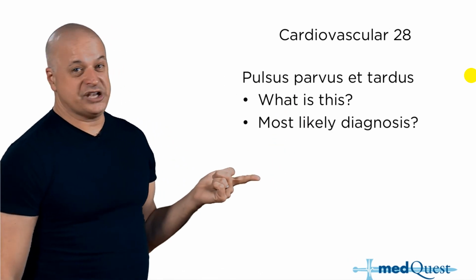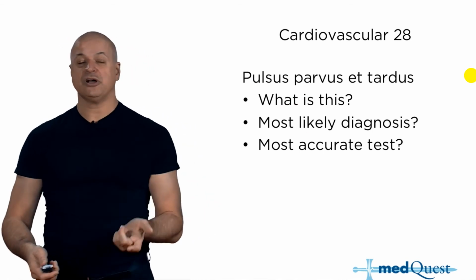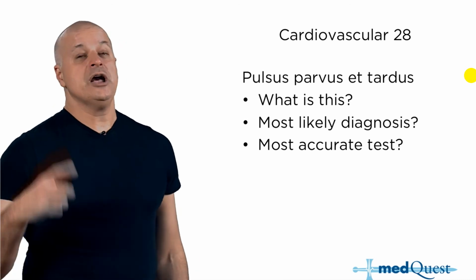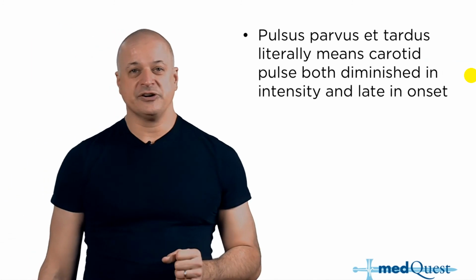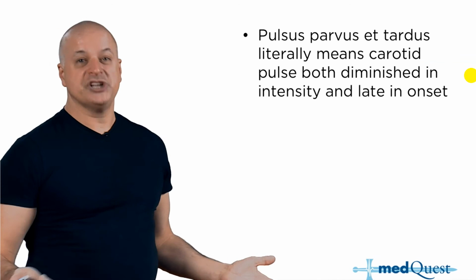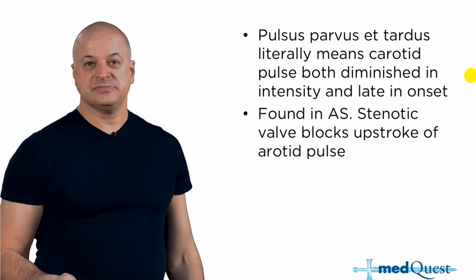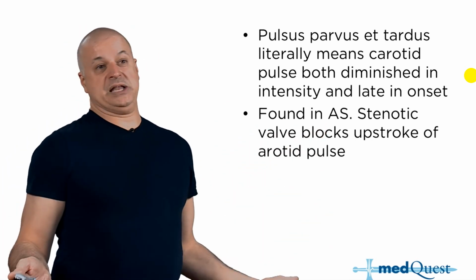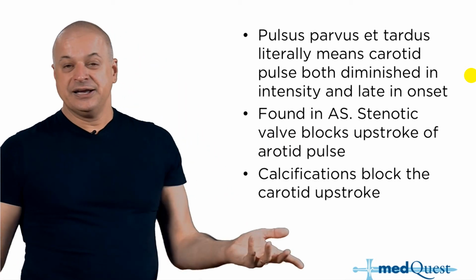And the most likely diagnosis is aortic stenosis. The most accurate test for aortic stenosis: echocardiogram or cardiac catheterization? Cardiac catheterization is rarely necessary, and 99% of the time it's diagnosed off of echocardiography. Cath is the most accurate though. It literally means that the pulse is diminished and late because there's aortic stenosis in the way. So the pulse is blocked. That's a fancy word for blocked pulse in the carotids. Aortic stenosis blocks the ejection of blood, and the pulse is late and slow in the carotids.